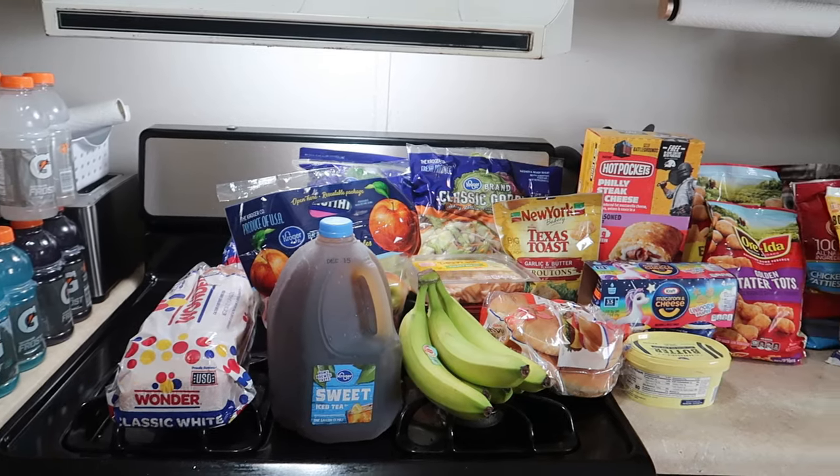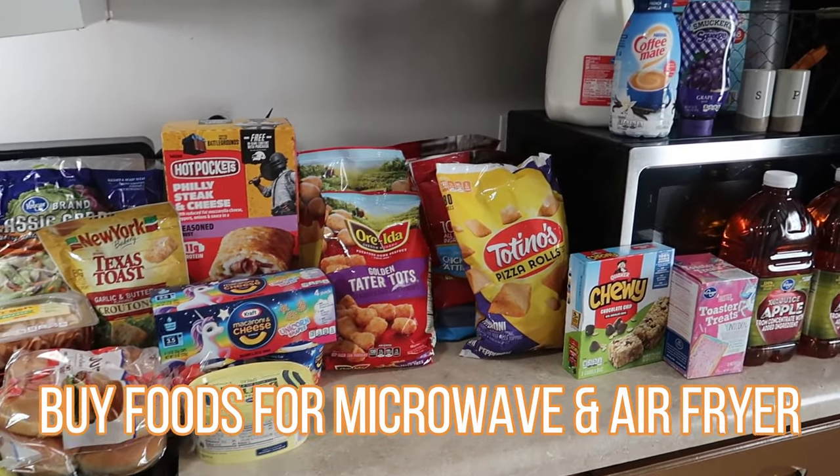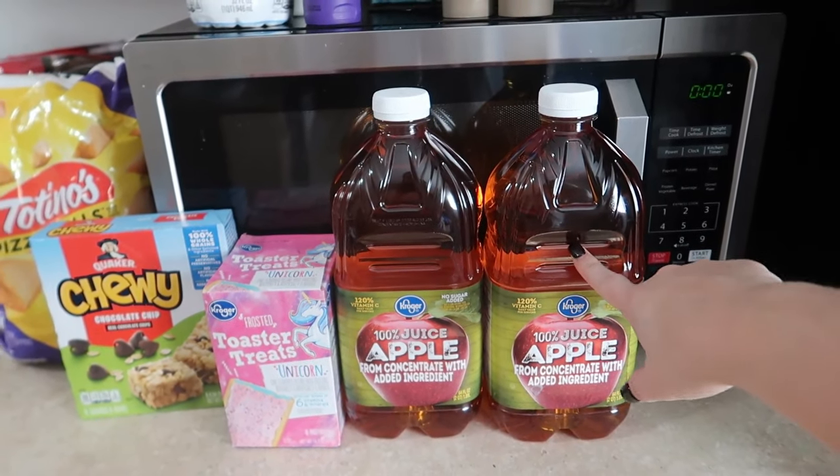So this is a quick grocery haul of everything I got for our moving week. Things that I don't have to use pots and pans for. Things that are really easy and quick to make. I got the littles some apple juice. These are like a dollar something from Kroger a piece.